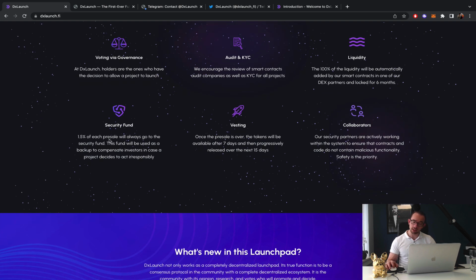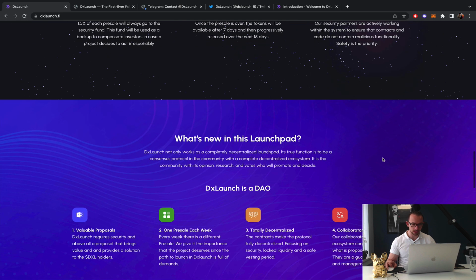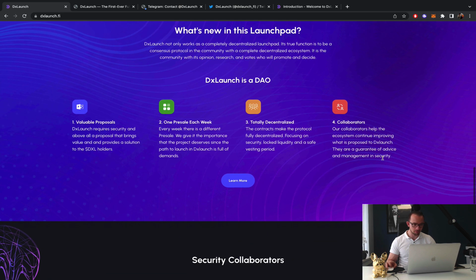Security fund, that's interesting. 1.5% of each pre-sale will always go to the security fund. This fund will be used as a backup to compensate investors in case a project decides to act irresponsibly. Vesting. Once the pre-sale is over, the token will be available after 7 days and then progressively released over the next 15 days. Our security partners are actively working within the system to ensure the contracts and code contain. Okay, that makes sense.